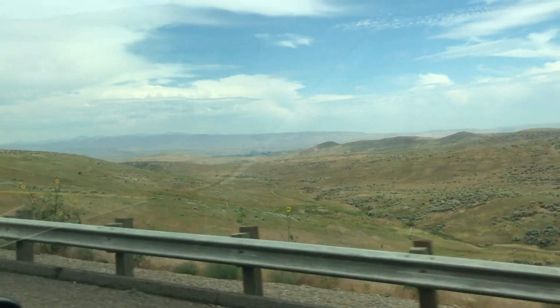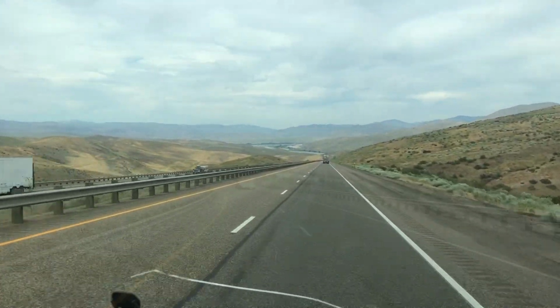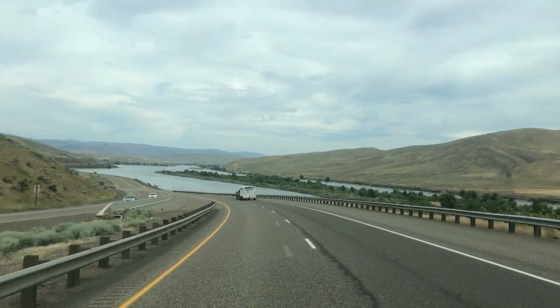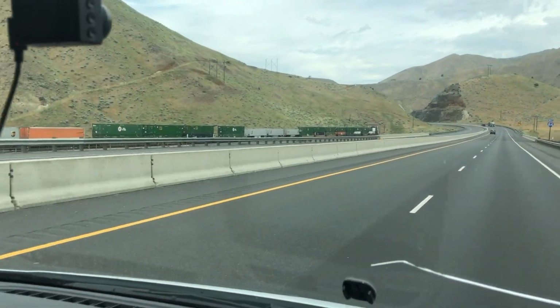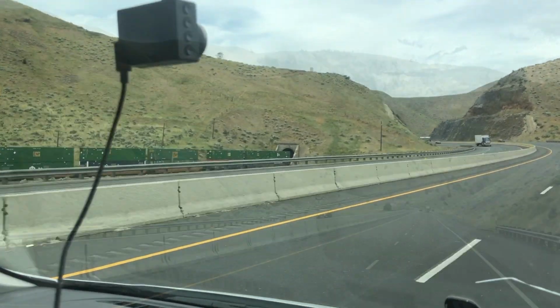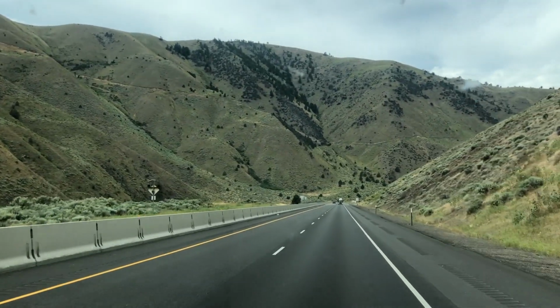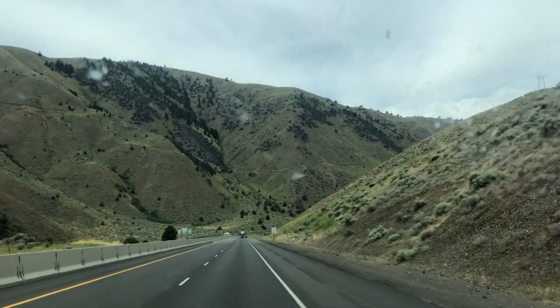This is such a beautiful area of Oregon with the rolling hills. And Interstate I-84 rides beside the Snake River for quite some time. We love railroads, and it was really neat to see all the trains and the tunnels. We are down here. Wow, we are right in the middle of two mountains.